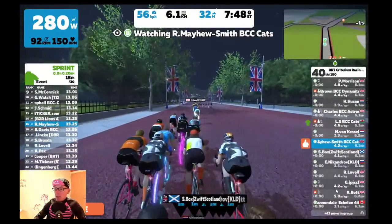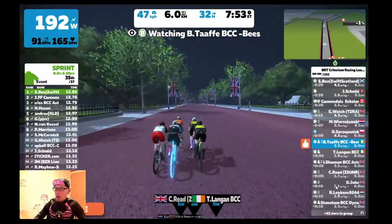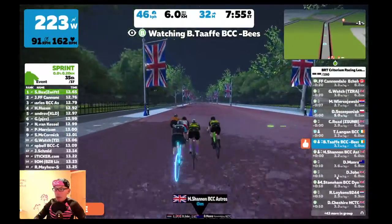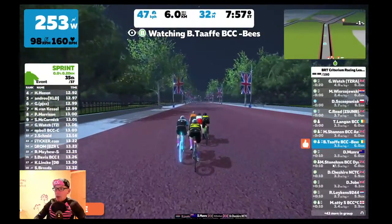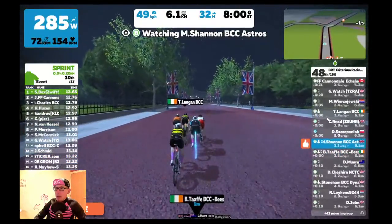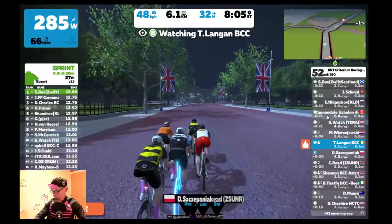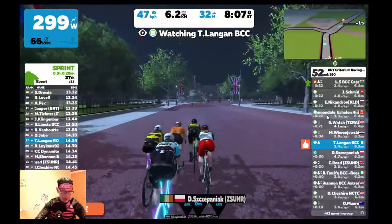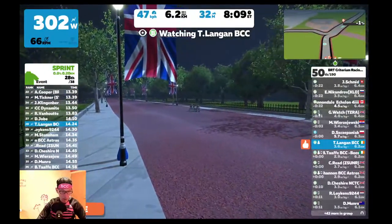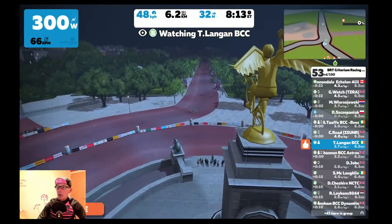So let's just move. Taff, is Langen in there as well? Shannon's in there. And Langen, there he is. So Taff, Shannon and Langen. I'll just make a note. See if we can come back to them at 6.2 kilometres.